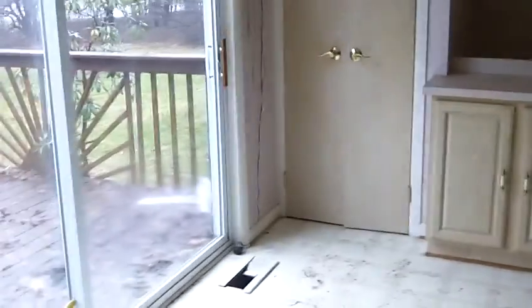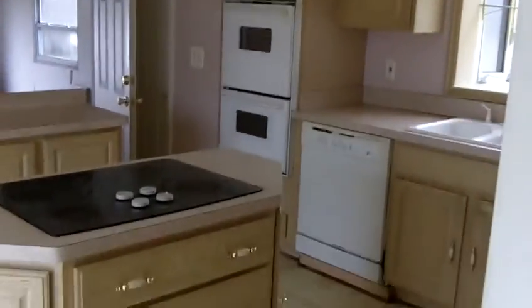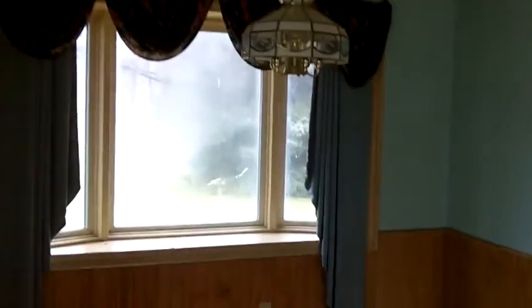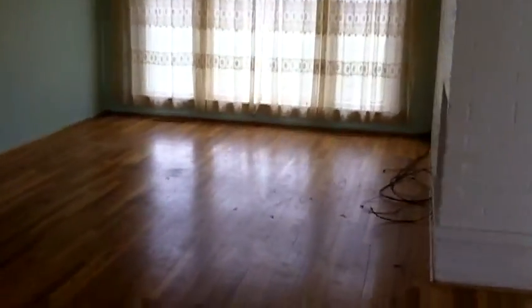Heading into, well, let me just finish out the kitchen. All right, heading into the dining room and living room combination. You see this front window is actually broken. It would not be allowed for FHA. Dining room chandelier. Here's the living area. It does have a two-way fireplace which goes into the kitchen.